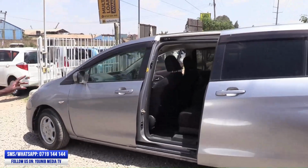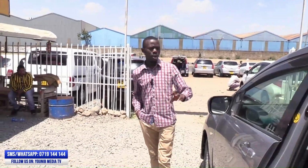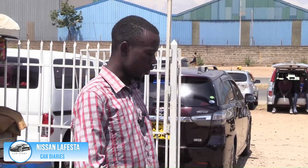Oh, let us talk about the ground clearance of this car. So this car comes with a ground clearance of 5.3 inches, below what is recommended for the Kenyan standards. Because as I usually say, we have some hills in the name of bumps on some of our Kenyan roads. So anyway, you have to employ good driving skills, you see the chassis of the car.